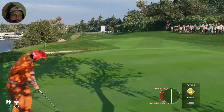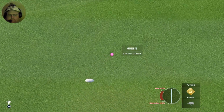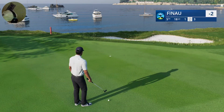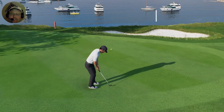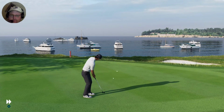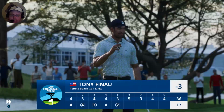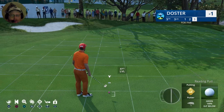Come on, that's in there. Not bad. Had to put a little extra into that one, but got it there. That's a pretty good effort. But it's all right. We'll take it. The pace, absolutely perfect there. Down the slope. It's Tony Finau for a birdie. Birdie, man.